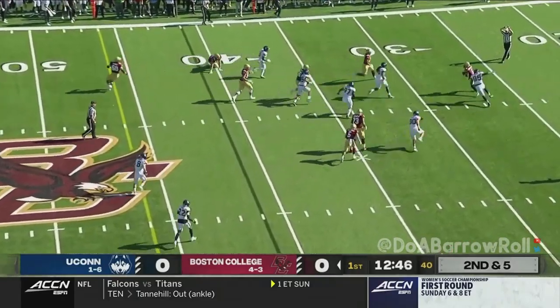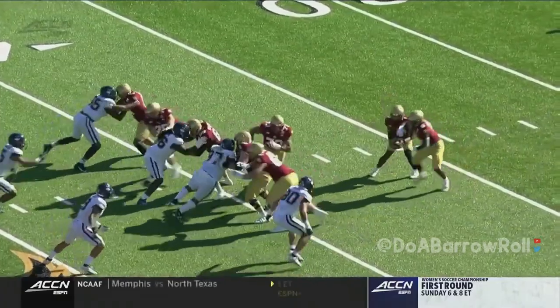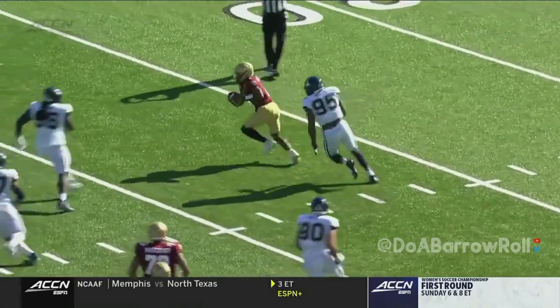Screen pass, batted up in the air. Castellanos catches it. Can't throw it again. He's got to run it. He passes it. Now he catches it. Well, that was not planned, but a good job, right? Good job by Eric Watts.